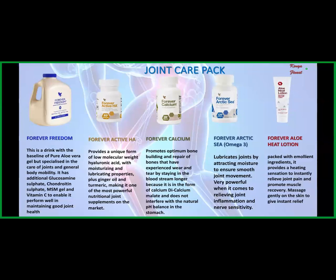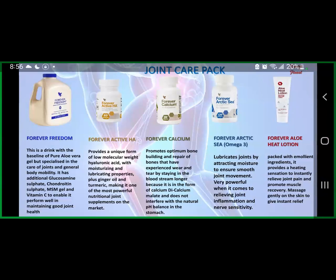It provides a heating sensation to instantly relieve joint pain and promote muscle recovery. So it is also a very good massage. How do you use it? You massage gently on the skin to give instant relief. I find it very nice after a workout as well, this heat lotion, especially for muscle recovery and all that. But I bet we'll see that later.